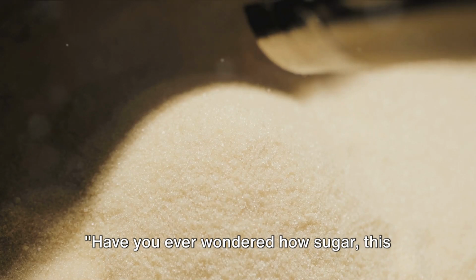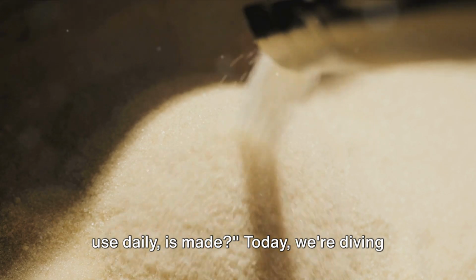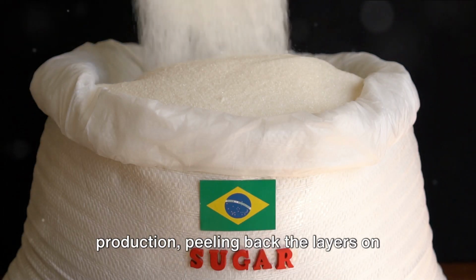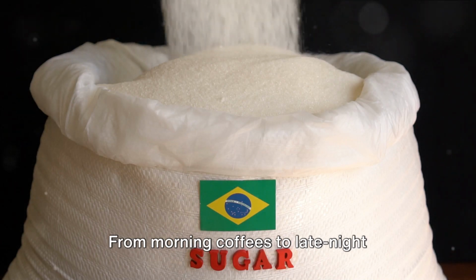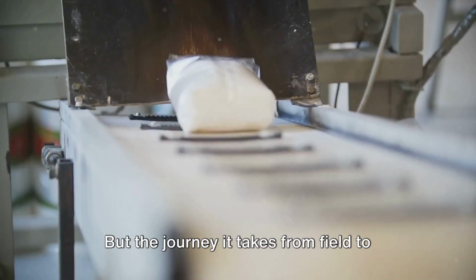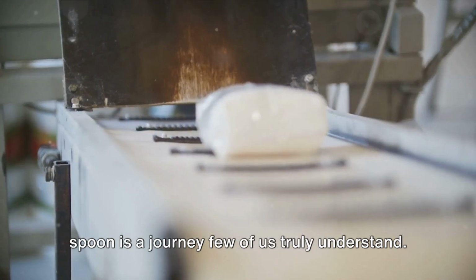Have you ever wondered how sugar, this sweet and irresistible ingredient that we use daily, is made? Today, we're diving into the fascinating world of sugar production, peeling back the layers on this staple of our pantries. From morning coffees to late-night desserts, sugar is a part of our everyday lives. But the journey it takes from field to spoon is a journey few of us truly understand.